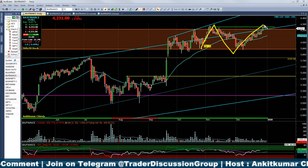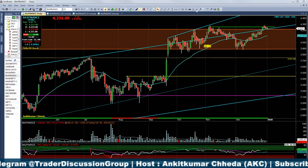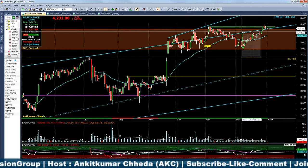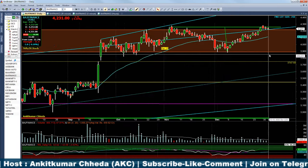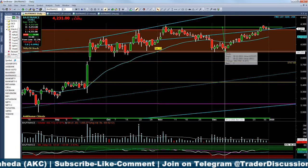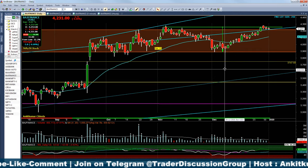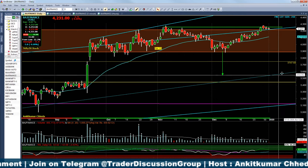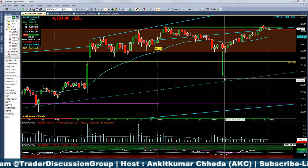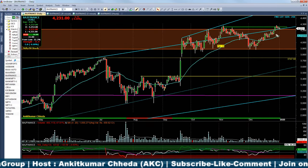Because you can see this M structure, and the target will be like this much. You can do your calculations and find out the levels. Let's find out for you. That's your high, that's your M cup, the center part, and you take this. Okay, that's your bottom. You take this, you keep it here, and in future that will be your target, which is very close to our last LPO, the higher time frame LPO. So that is also very much possible. Let's see how things pan out in this, but keep these two things in mind.